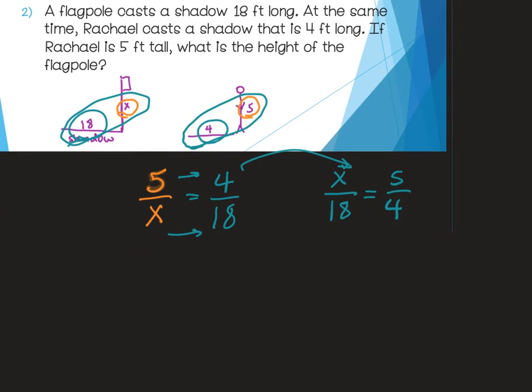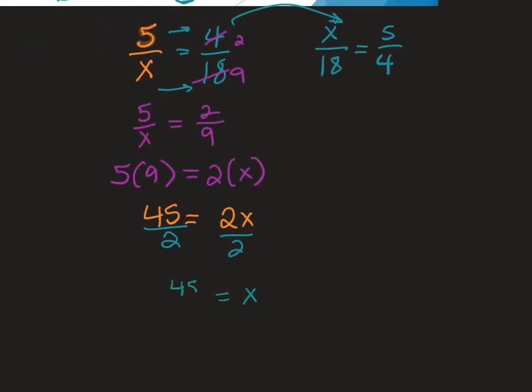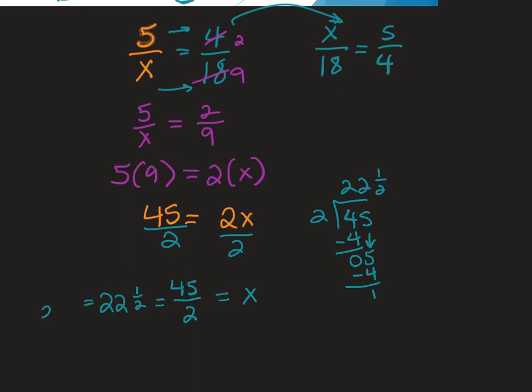So from here, I would reduce this. What goes into both 4 and 18? 2. This would be 2 and 9. So I get 5 over x equals 2 over 9. And then I cross multiply. 5 times 9 equals 2 times x. Well, actually, let me multiply that out first. 2x would equal 45. Then divide both sides by 2. And remember I said as long as it's simplified, which 45 over 2 is, you can leave it that way. Or you can convert 45 divided by 2 to 22.5. So any of those 3 answers are good.